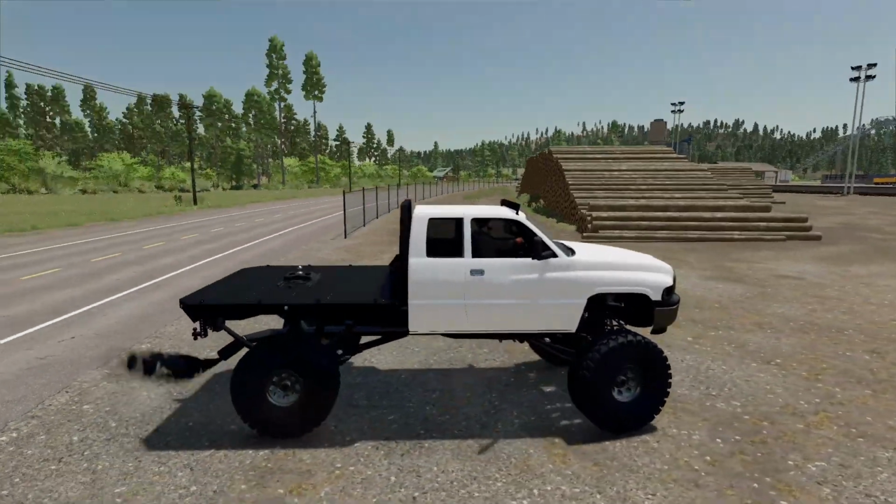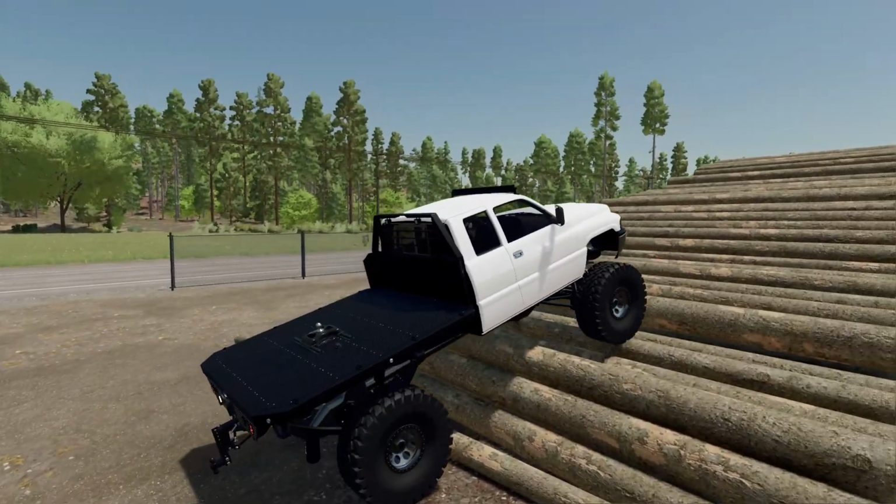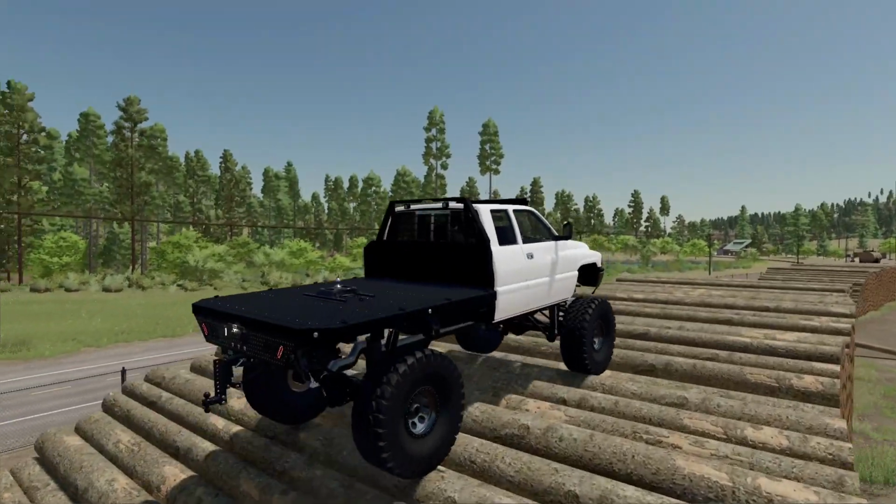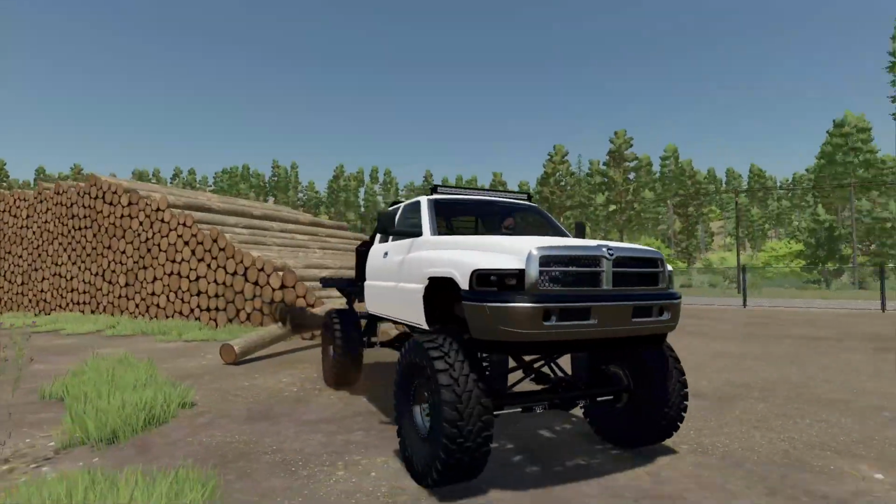Oh, you have no idea how tempted I am. Yeah, screw it. I'm just gonna go for it. Come on, Dodge. There it goes. Oh, my poor suspension, but this is so much fun. All right, now fooling around.